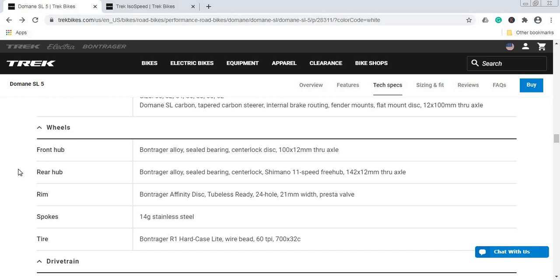Weight of this wheel set, I would probably expect around 2000 grams for the pair, and this wheel set is wrapped in the Bontrager R1 Hard-Case tire, and this tire is a 32C tire, absolutely beautiful wide tire, a lot of air volume, and it's definitely going to contribute to your comfortable ride. So as you see, even when you look at the tire, everything is geared towards comfort, and that's good in my opinion. Also, as far as I know, this frame can take up to 38C tires, so this is absolutely amazing how wide you can fit the tires on this frame.